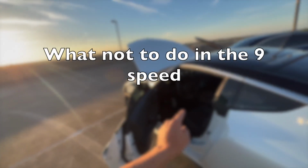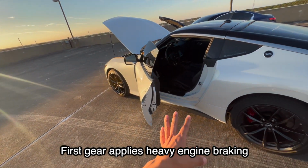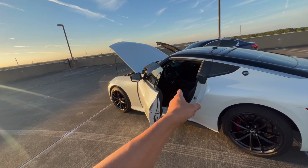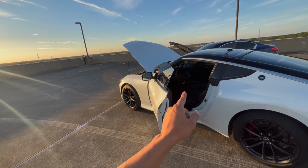You can't just downshift from second to first. First gear is more of a coasting gear. You never really want to be in first unless you're trying to go extremely slow. So when you're trying to downshift, the last gear you should ever downshift to is second gear. Let the computer shift into first by itself.